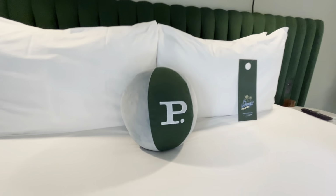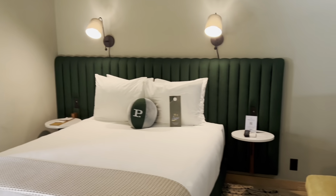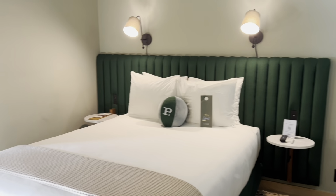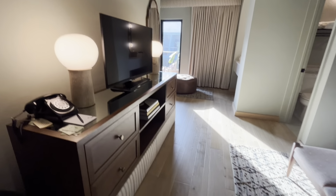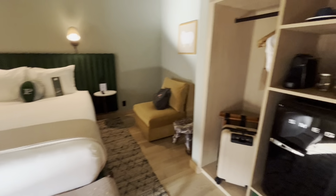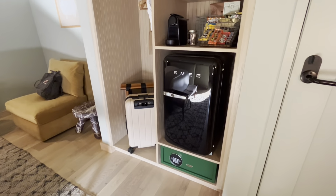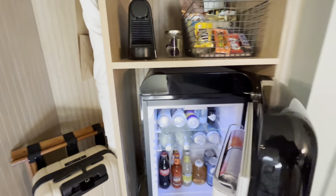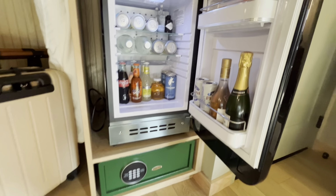So fun. Now I'm going to give you a look at room 232, which is the queen option. These were both priced the same, but the layout is a little bit different, as you can see. I feel like this room is a little bit roomier, but the bed in the king obviously is bigger. So kind of depends on what you need bed size wise.